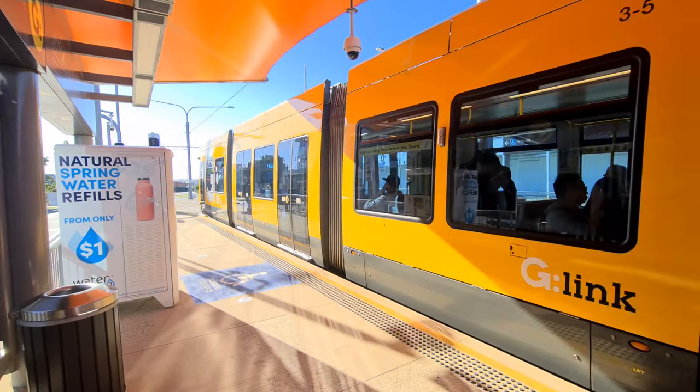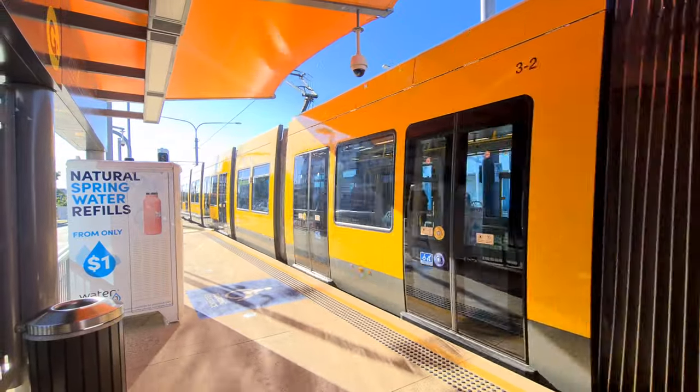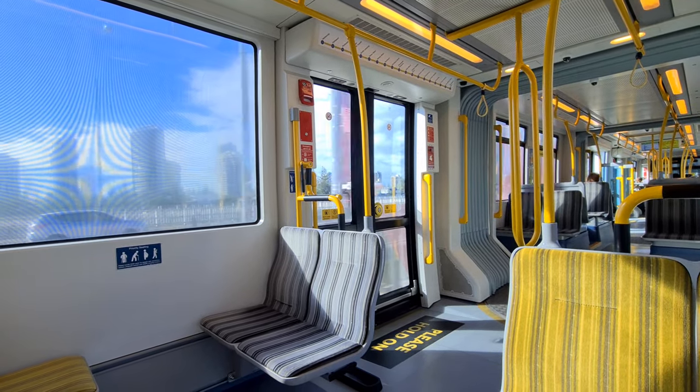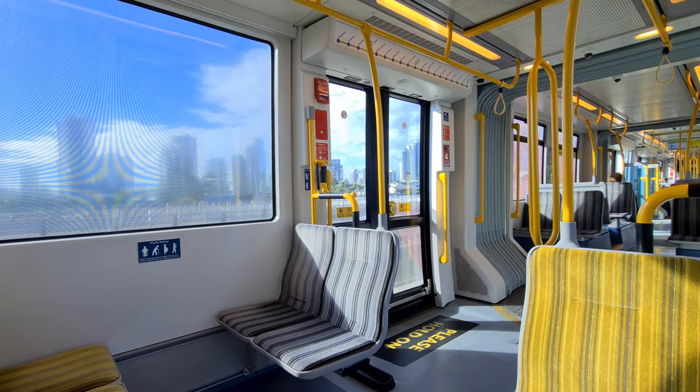G-Link uses the large Bombardier Flexity 2 tram with 7 articulated sections and a length of 43.5 metres. These are some seriously large trams with a capacity of up to 309 passengers and an empty weight of 60 tonnes.